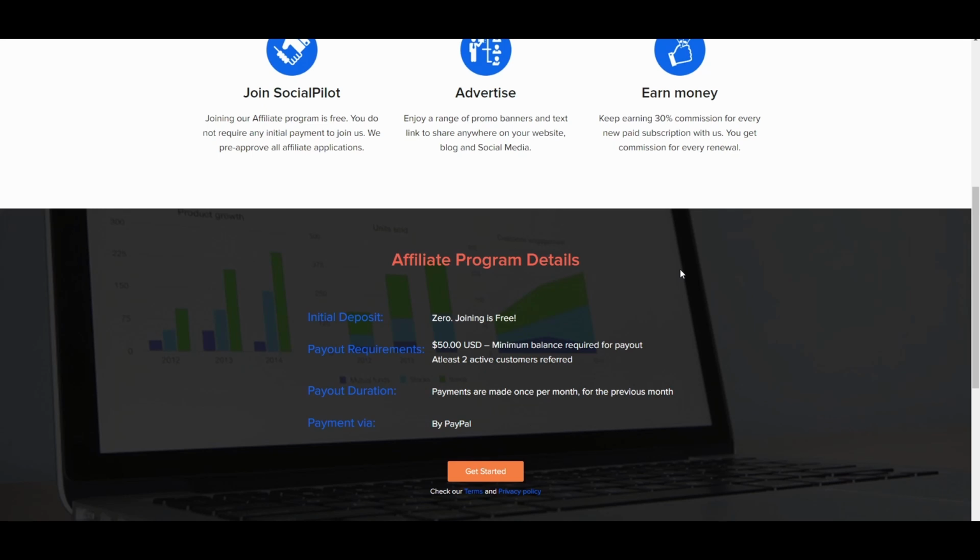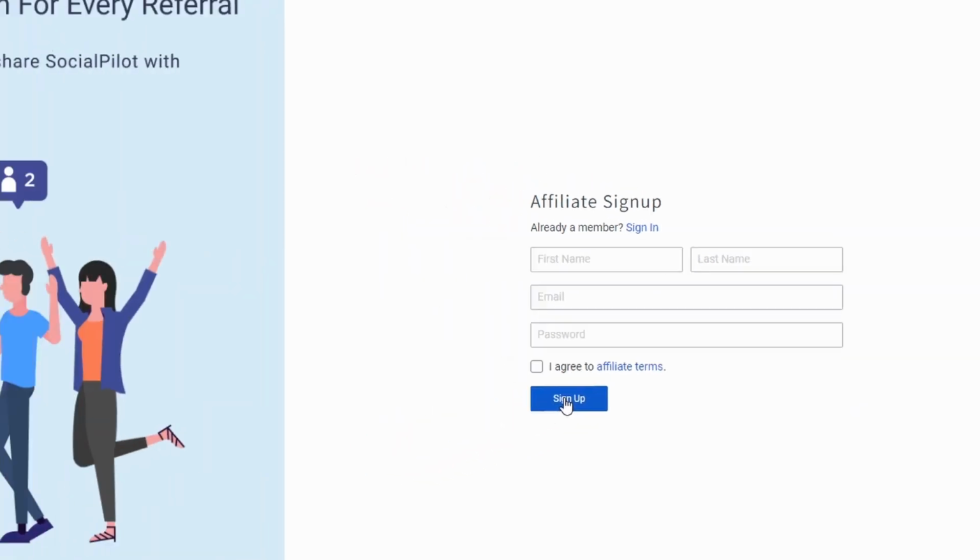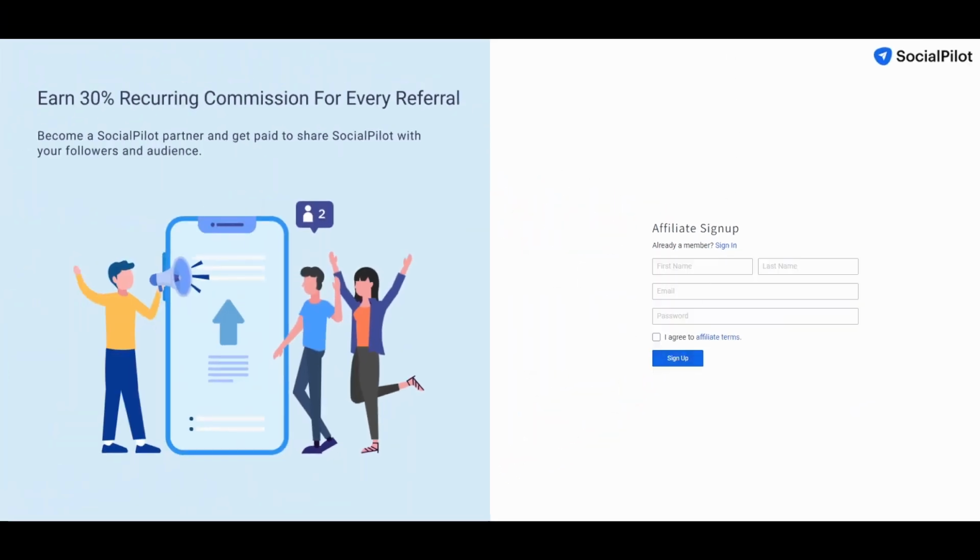Now once you land on the SocialPilot affiliate page, just click on this Get Started button right here, and all you have to do is fill out your information. Type in your first name, your last name, your email address, and create a password. And finally, agree to the terms of service for the SocialPilot website and click sign up. If you're done with all of that, you will then land on this page right here.